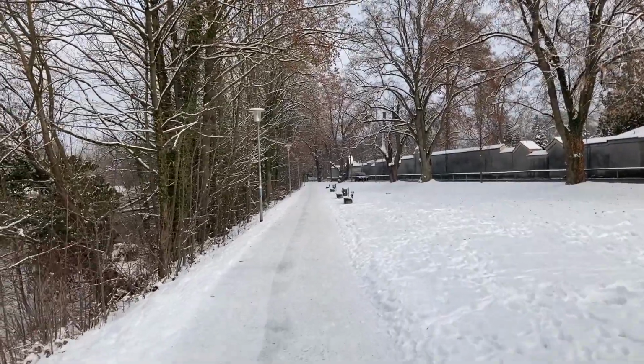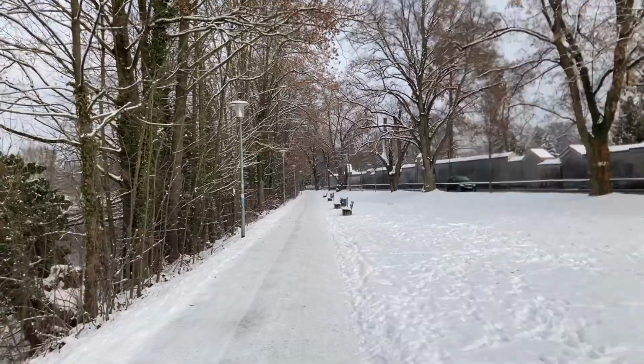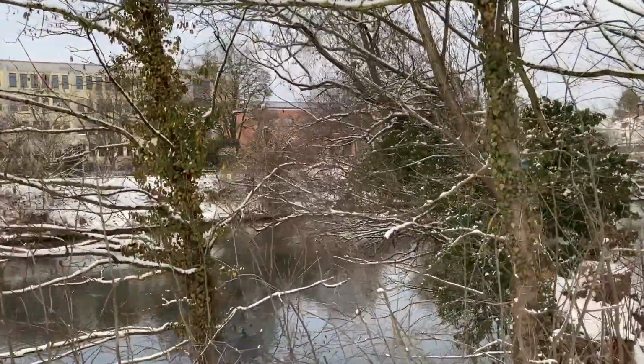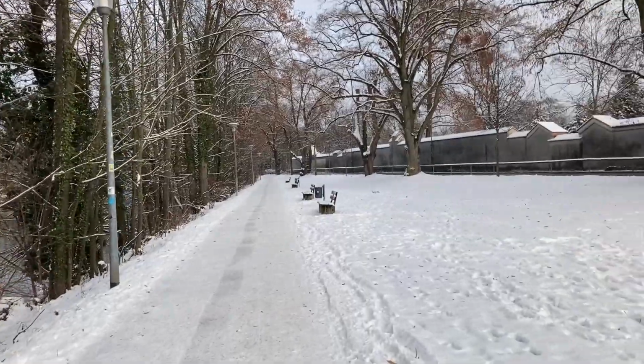I'm surprised that it's not frozen, to be honest with you, because the temperatures these days are quite low here. Today it's between -10 to -3 or something like that. So yeah, therefore surprised that the river is not frozen.